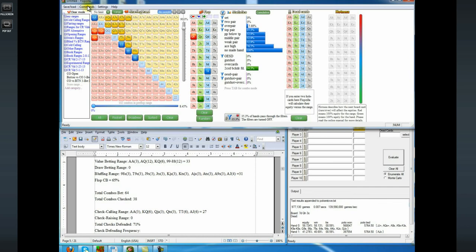The other nice thing about cold calling with ace-queen off pre-flop is the hand does reasonably well against squeezes. It can call squeezes from the blinds. So it's still very tough to say exactly what's better to do.